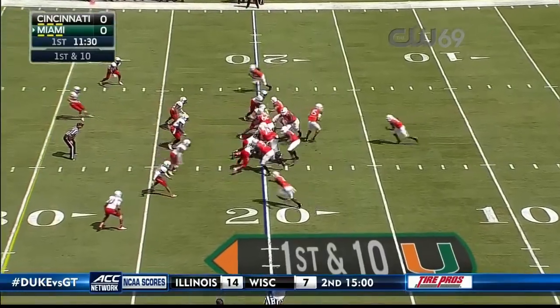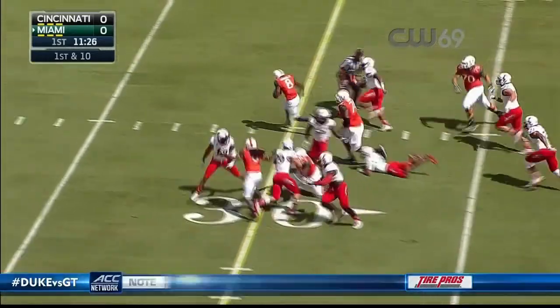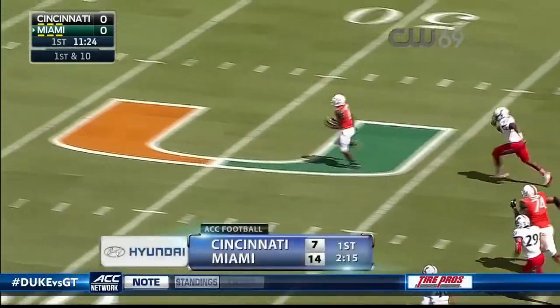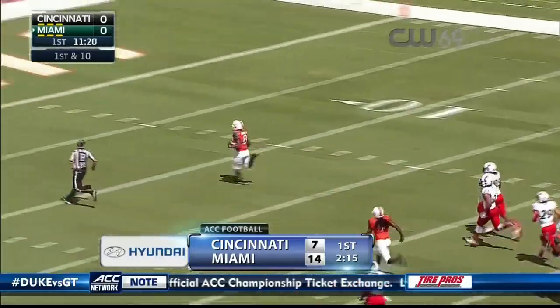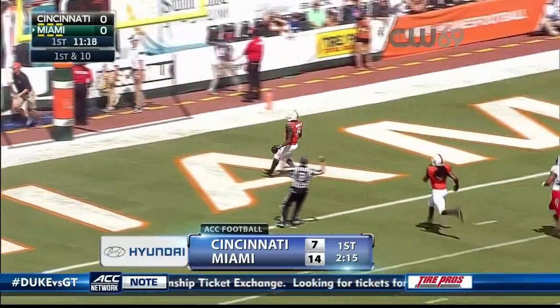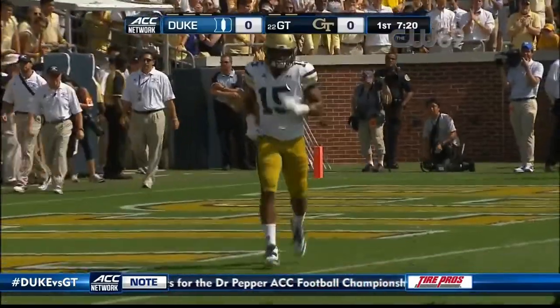Tim, thank you. Time for a Hyundai update. Cincinnati and Miami, and Duke Johnson for the Canes rumbles 80 yards. They say great backs see all the cars on the freeway. Great cut by Duke. He moves into 4th all-time rushing at Miami. Canes lead this one now 14-7. It is late in the first quarter. Back to Tim.